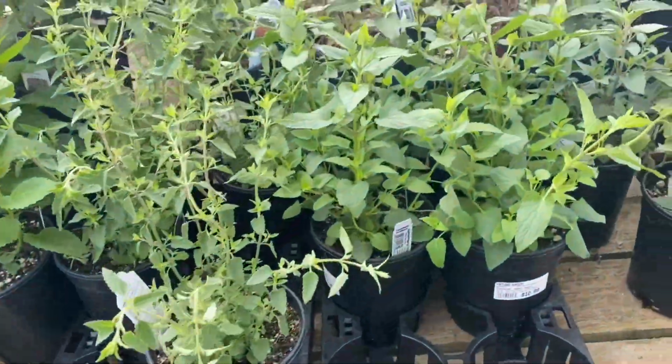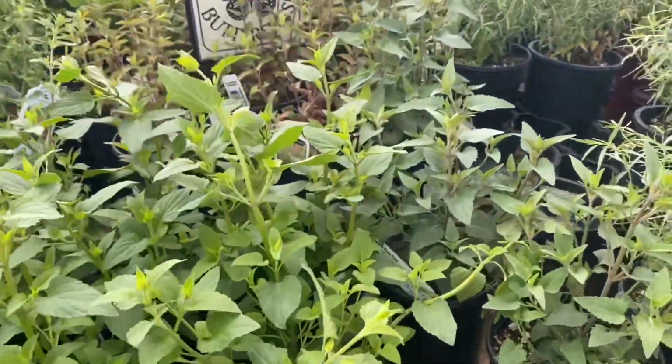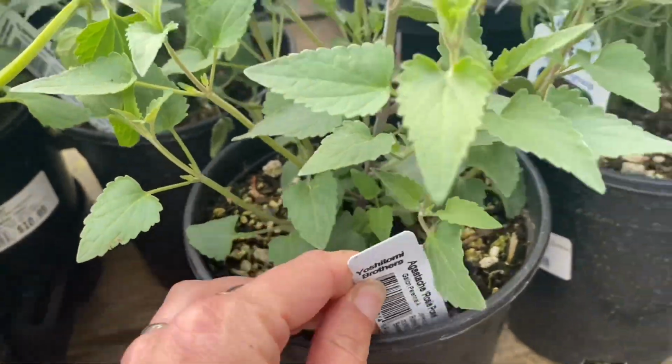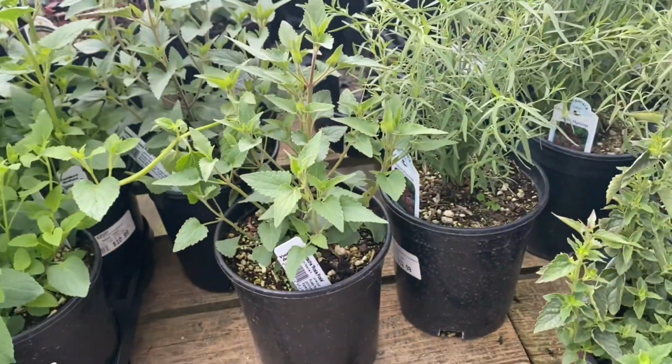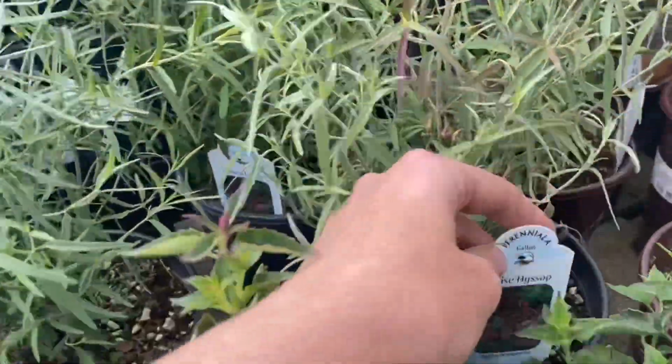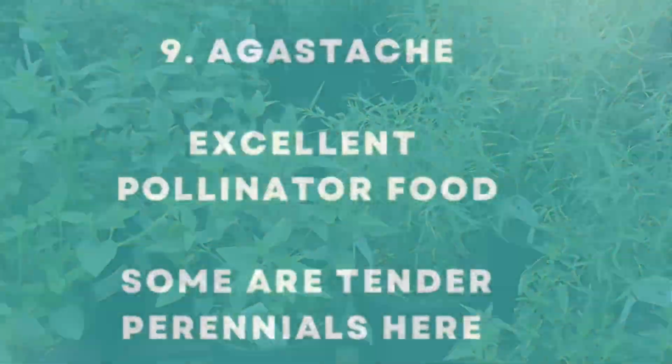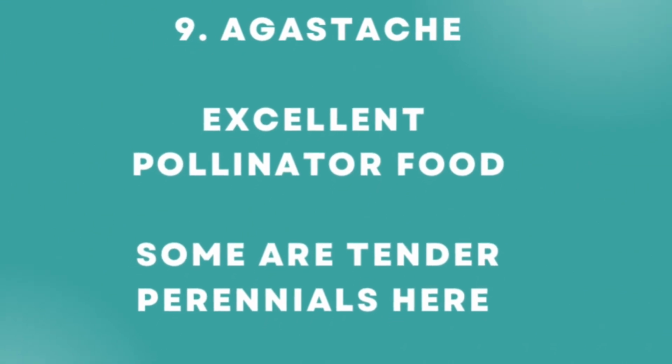Speaking of great butterfly food, check out the Agastache, which comes in a broad range of colors. Now, I'm here buying some today because this is a perennial, but it is tender in my climate, and that means if we have a significant cold snap, it may die over the winter and need to be replanted now in late May.